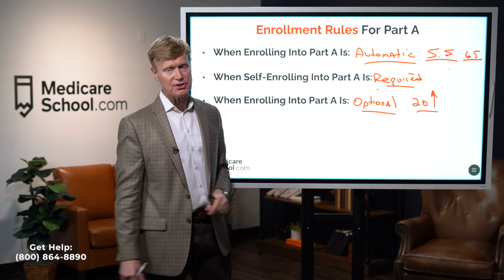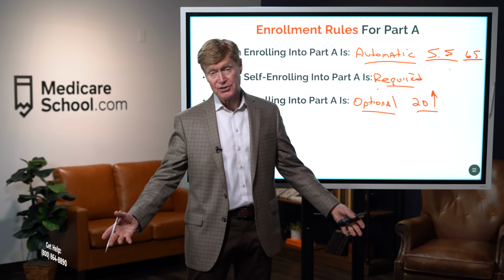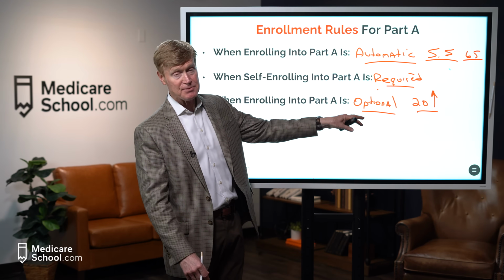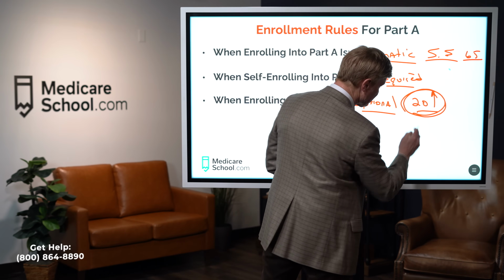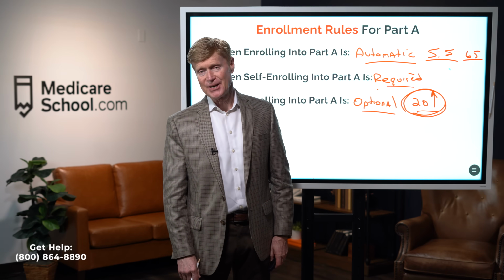It is totally optional. Now, you may decide you want to take Medicare A, and that's fine if you decide to do that, and I'll show you some of the rules about that here in just a second, but I want to make sure you understand it's optional. You don't have to take A, you don't have to take B, as long as you or your spouse are still working, covered by an active employer-provided plan, 20 employees on the payroll or more. All right, now that's that group.